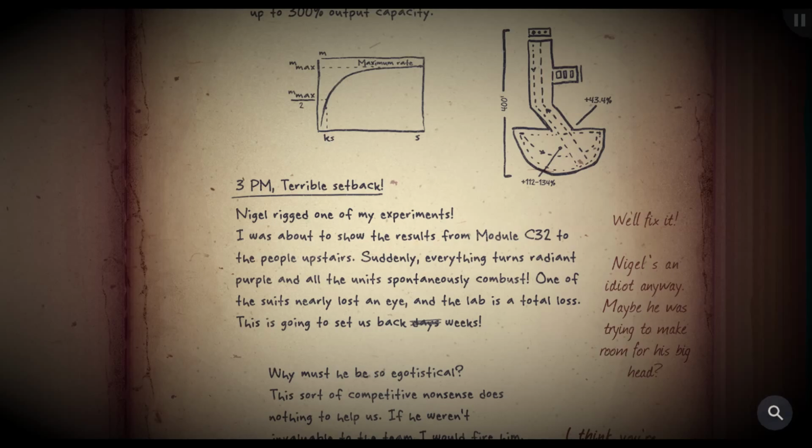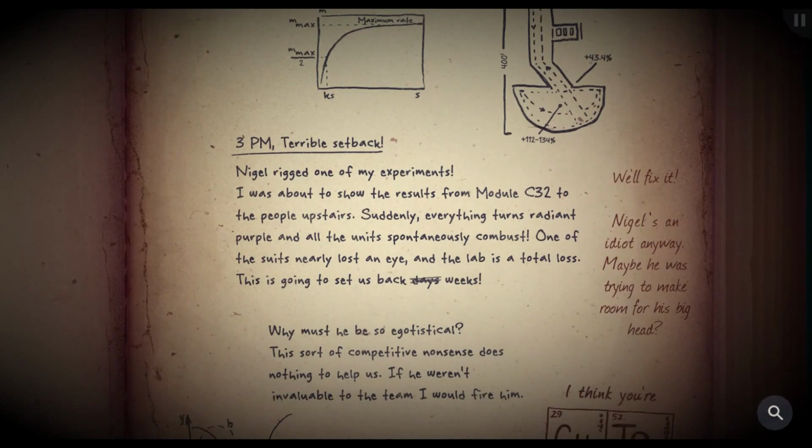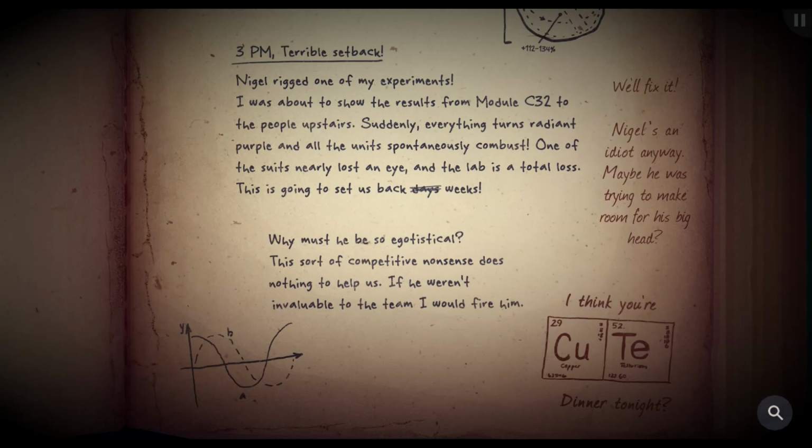This is going to set us back days, no, weeks. We'll fix it. Nigel's an idiot anyway. Maybe he was trying to make room for his big head. Why must he be so egotistical? This sort of competitive nonsense does nothing to help us. If he weren't invaluable to the team, I would fire him.